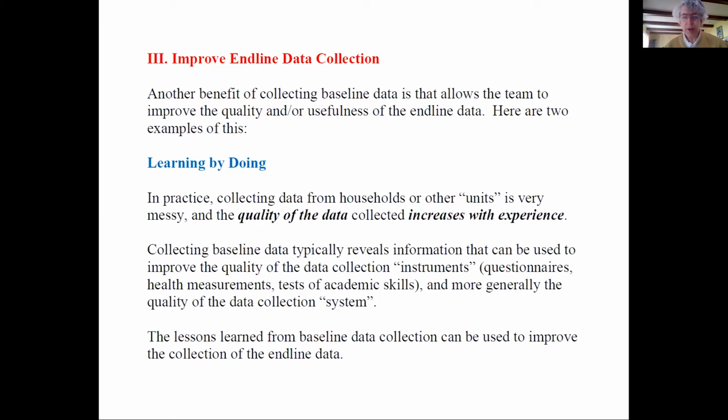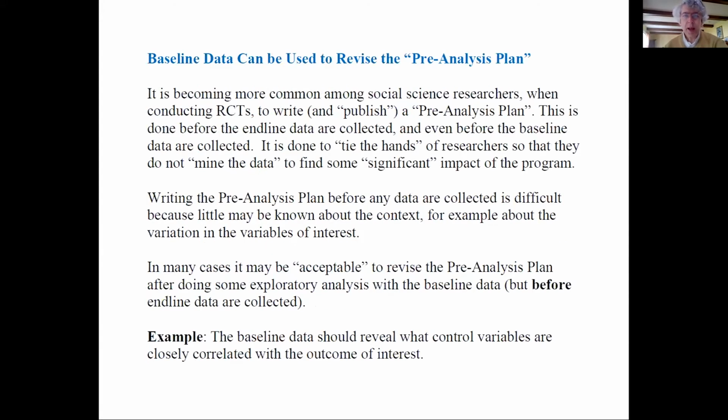And so this allows you to increase the quality of the data. So you revise your questionnaires and the other things and your whole system of data collection. So the end line will have better quality than the baseline. So I call that learning by doing.